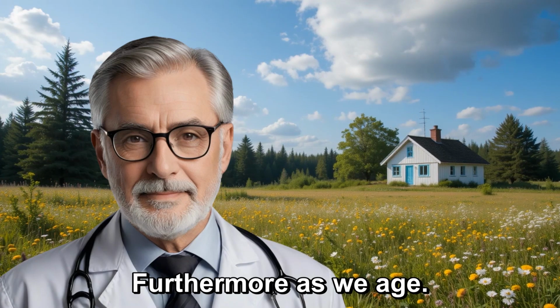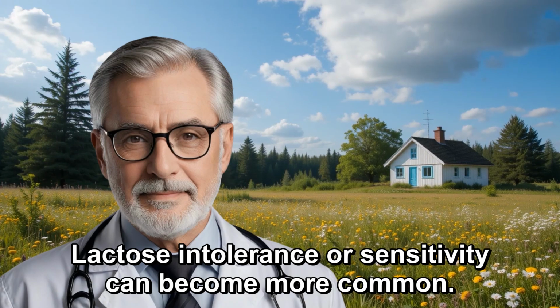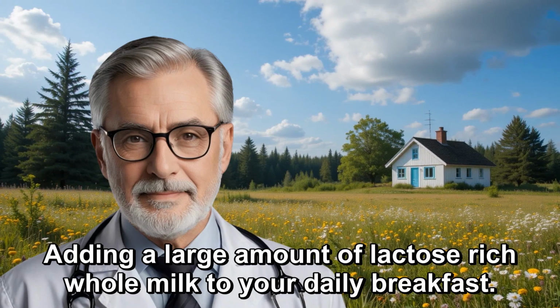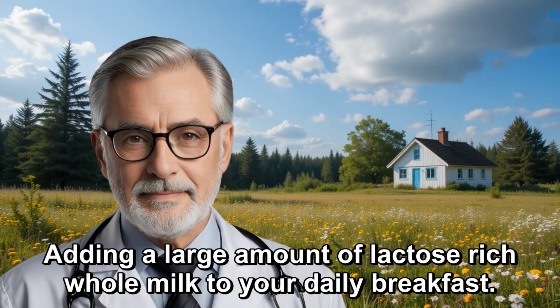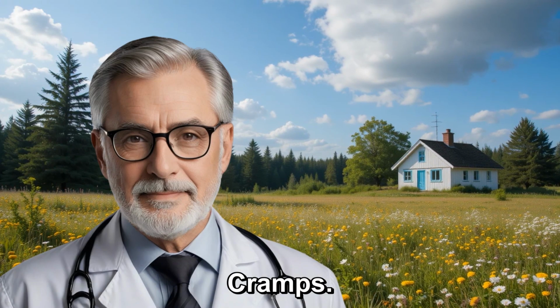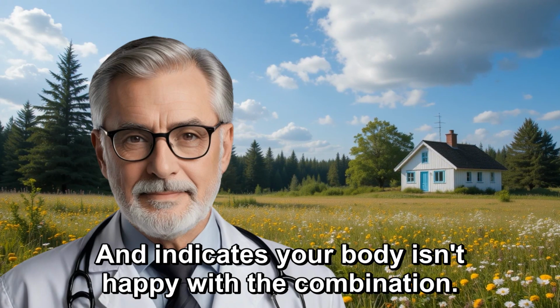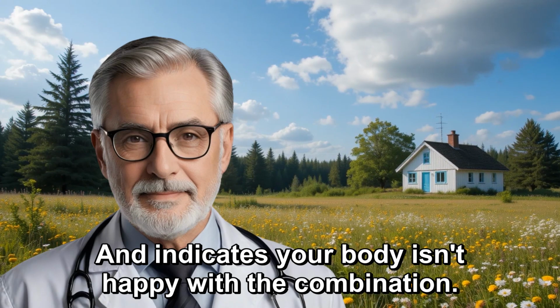Furthermore, as we age, lactose intolerance or sensitivity can become more common. Adding a large amount of lactose-rich whole milk to your daily breakfast could potentially lead to digestive discomfort like bloating, gas, cramps, or diarrhea, which is certainly not a pleasant way to start the day and indicates your body isn't happy with the combination.